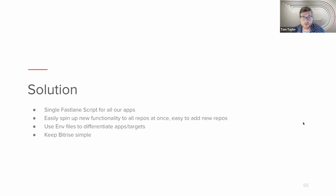So some of our solutions was, we used what's available with Fastlane to use a single Fastlane script that's hosted separately to manage all of our different applications and frameworks, so there's a single source of truth and everything's working off that. This allowed us to easily spin up new functionality and automatically get it across all our projects or repos. And if a new project spins up or someone wants to test something, we can get it on CI super quick.